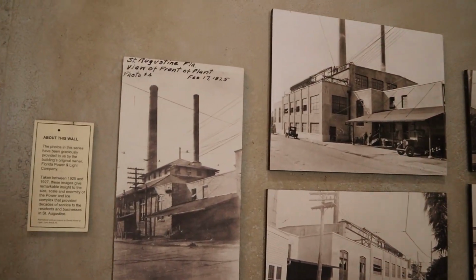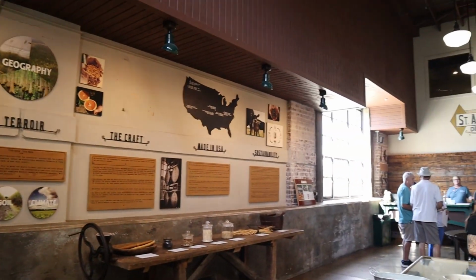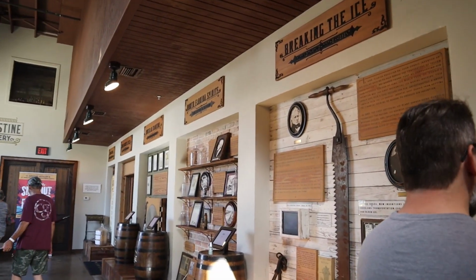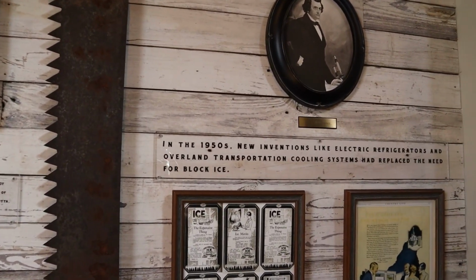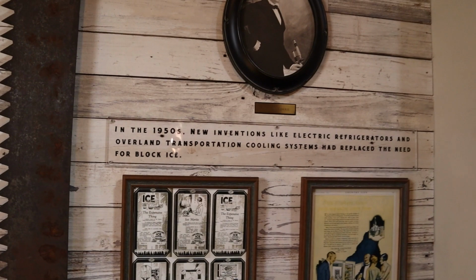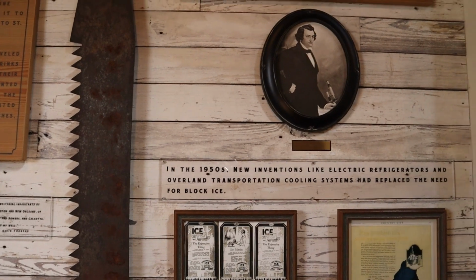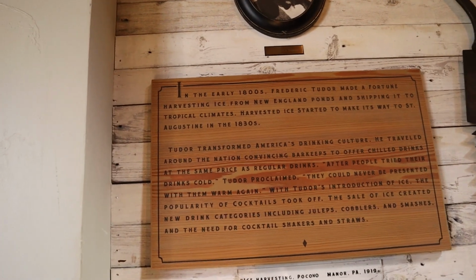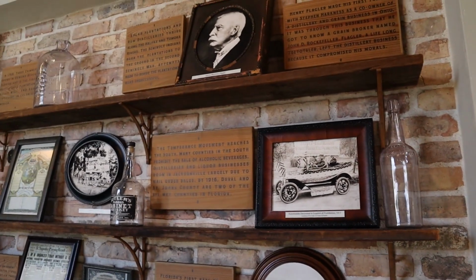Here we are. When you first walk in here, you'll see this wall to your left, and there are all the different facts along the wall about the distillery. Here it says in the 1950s, new inventions like electric refrigerators and overland transportation cooling systems replaced the need for block ice. So this place also has a block ice factory, which back in the day was pretty important because ice was hard to come by in this hot Florida weather.